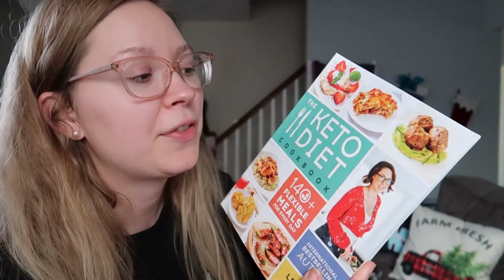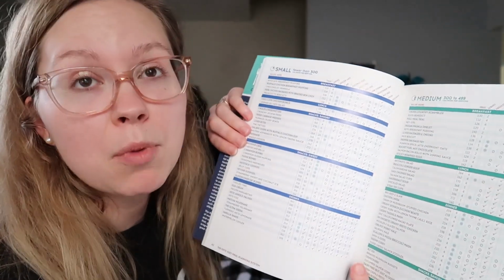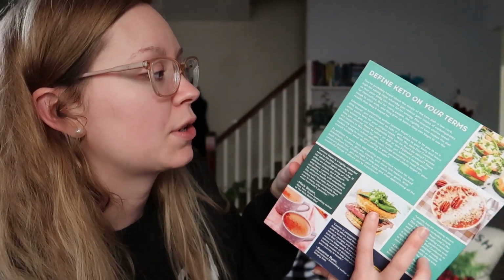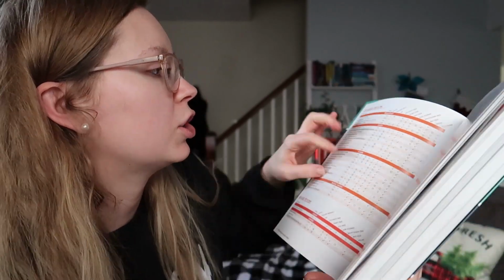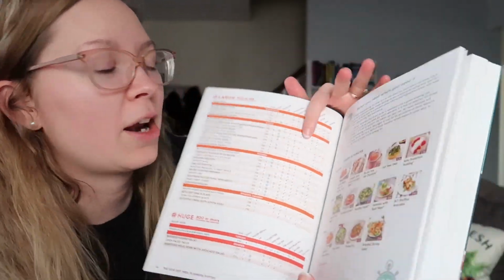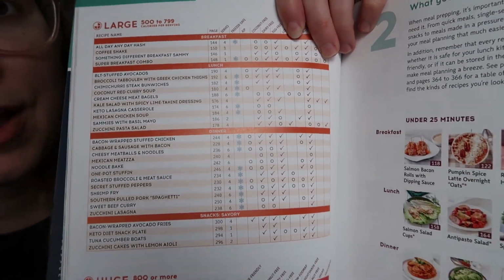Another thing I really like about this book is she does these small, medium, and large meals in here. She has in the beginning a whole resource of estimated calories. So we have small meals, medium meals, large meals. And this works out super well because she tells you a whole bunch of different categories, like whether it's freezer safe, whether it's coconut free, if it's very easy to make, and I really love that.